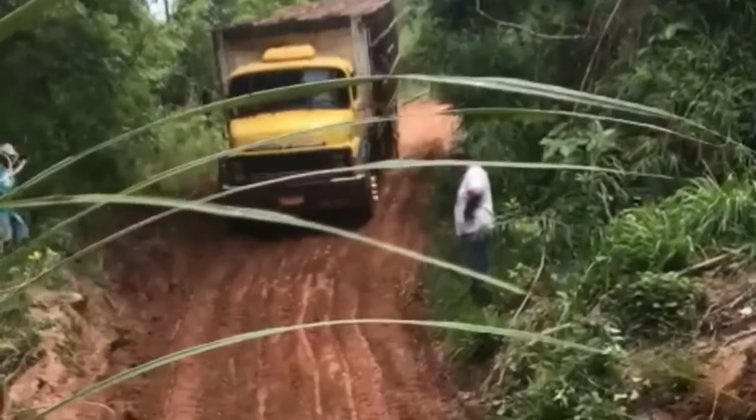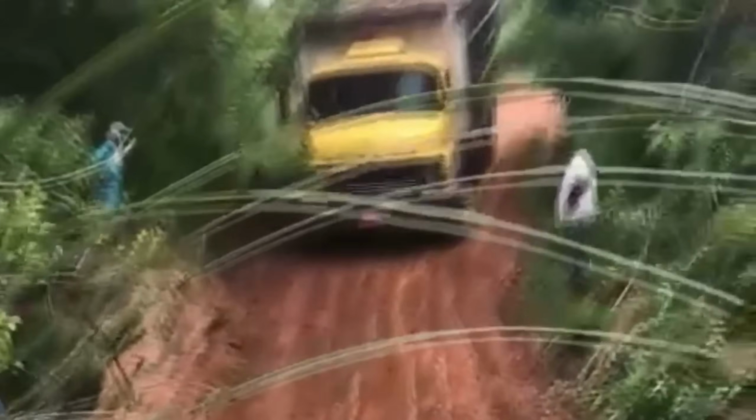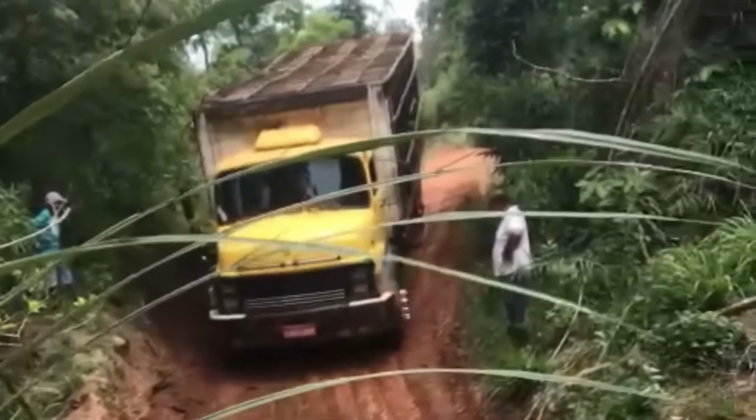The journey to discover heavy transport vehicles with daring moving situations has come to an end.